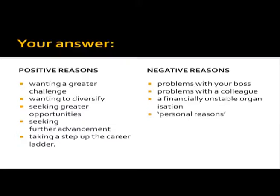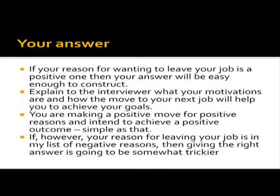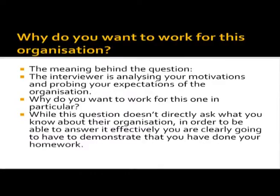But if you are one of those unfortunate people who want to change jobs for negative reasons, because of the problems you had with your boss, problems you've had with a colleague, a financially unstable organization, or personal reasons, then it becomes more tricky to answer this question. Because if the reason is positive, it will be easy enough to construct. You can explain to the interviewer what your motivations are and how moving on to your next job will help you to achieve your goals. You are making a positive move for positive reasons, and if your reason is negative, then the answer is going to be very tricky. The next question is, why do you want to work for this organization?